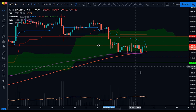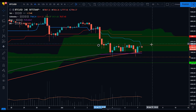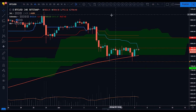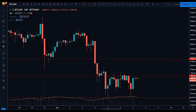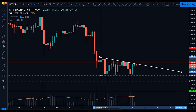This is where we got out. And what do you know? We've been ranging on this 200 EMA, 200 MA, and the top of this 4-hour range ever since. Now, it looks like we're doing something really interesting on the 4-hour time frame. Let's go ahead and clear out all our indicators here to make things a little bit easier to look at. And if you guys notice what we are doing here, we might be putting in a descending triangle, right? Over here.